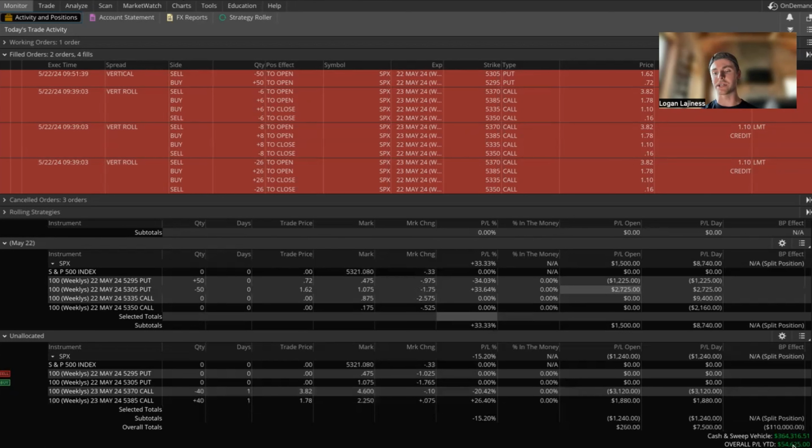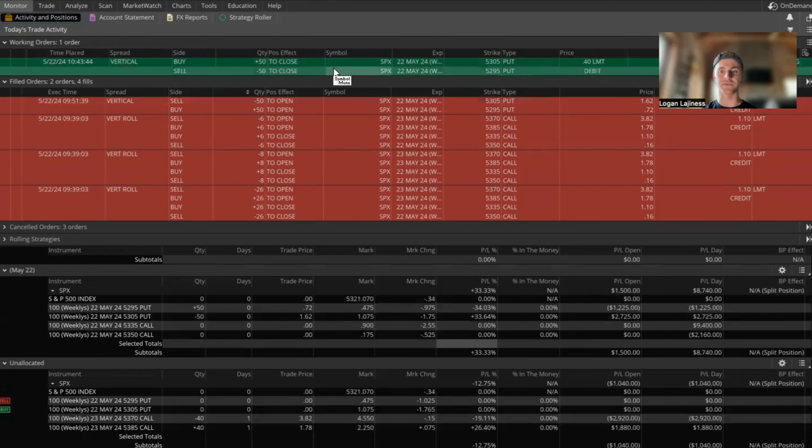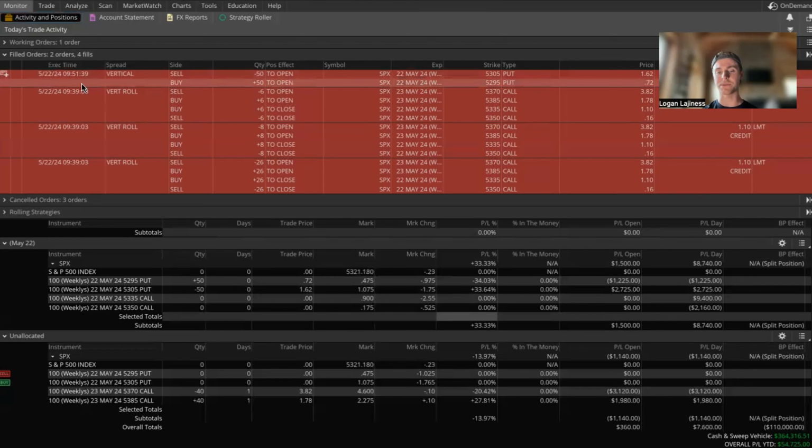As you guys can see down here, the overall P&L year to date, and I started this account last week in total. But combined in about the last week, we're about 54,000 up. I'm currently working an order to close these 50 out at a 40-cent debit, the 5305, 5295s I have on for today. But I want to make a deep depth video because I haven't done this in a while on what I look for in scalping.